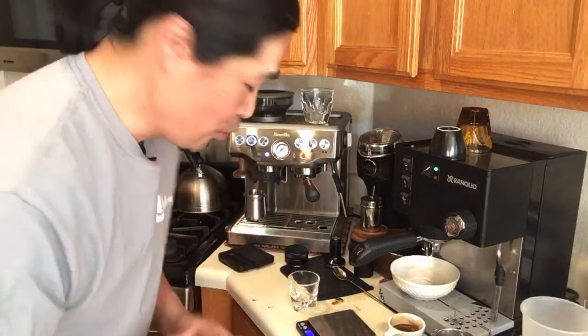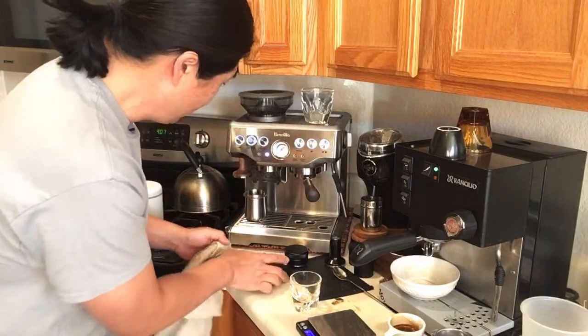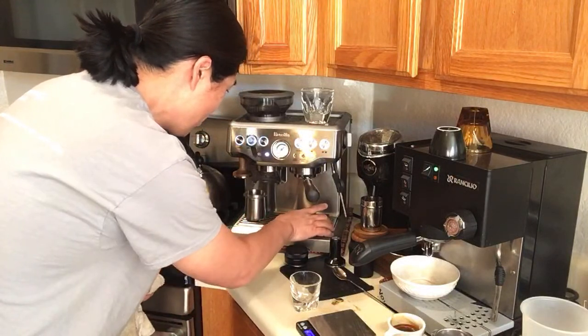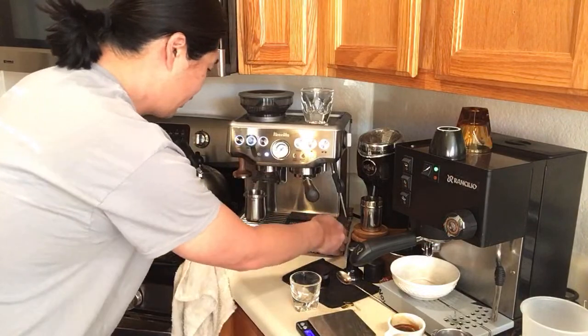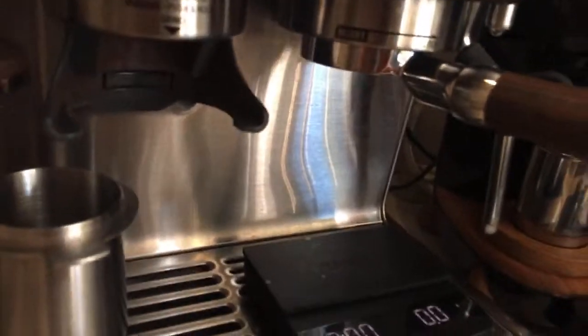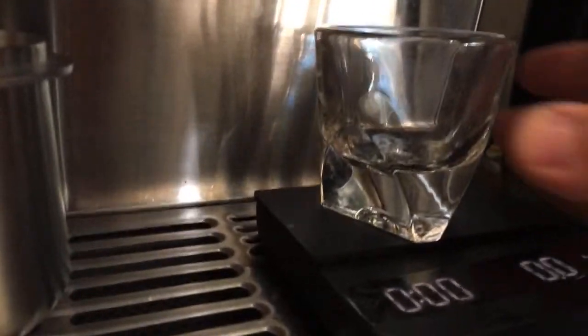Again, if you are just joining me, I'm going to pull the shot using a bottomless portafilter with only the pre-infusion, okay? And then I'm going to start the timer when the first drop hits. All right. Okay, here we go.